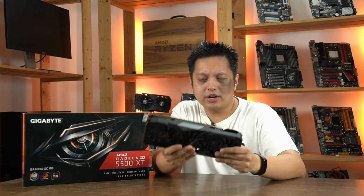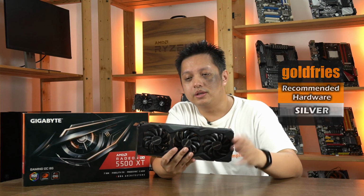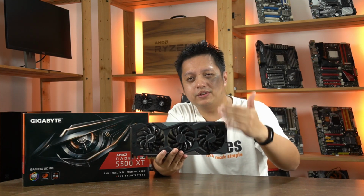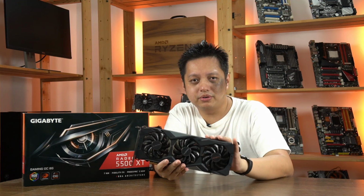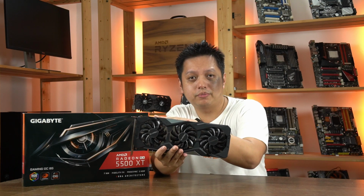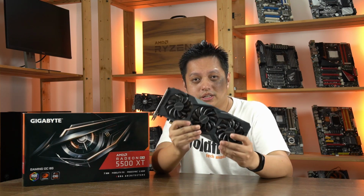As for this card as a whole, I'm giving it just a silver badge. Silver because of the price, and price alone. The card itself is beautiful, the build is nice, the performance is good. But the thing that makes it difficult to recommend, or more like something to consider when it comes to recommendation, would be the price. If this model alone was about, say, RM 1000 and the dual fan model was like RM 900, then it makes a much better proposition as compared to whatever else is in the market.